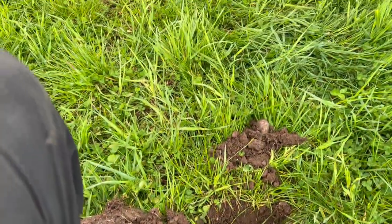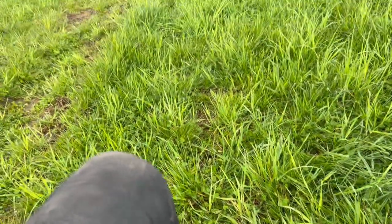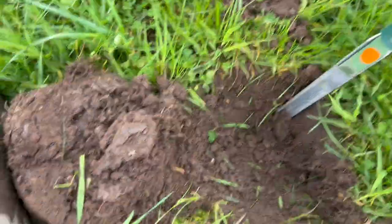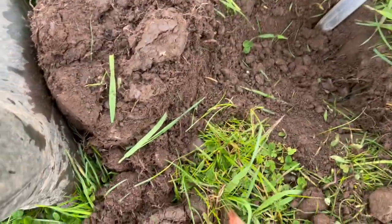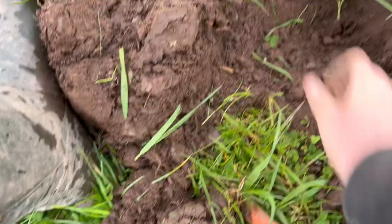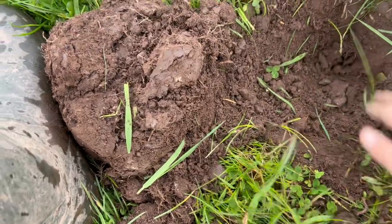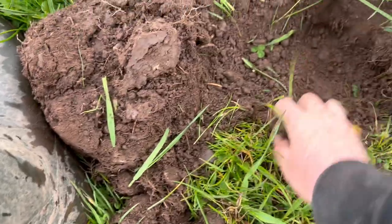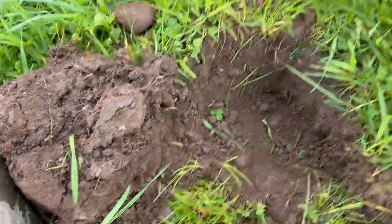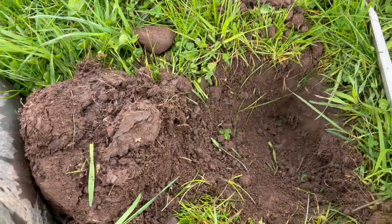We're in there somewhere. Let's get the wee trenching tool, see if we can pull it apart. And see if... There we go. If we loosen up that stone, that might be the thing that frees it. Well, we loosened up the stone and we found another stone.